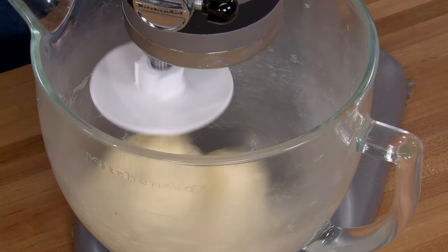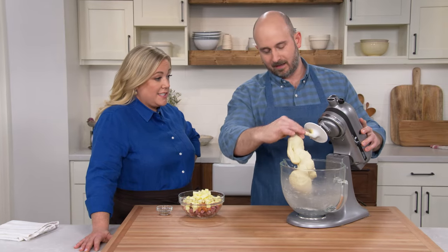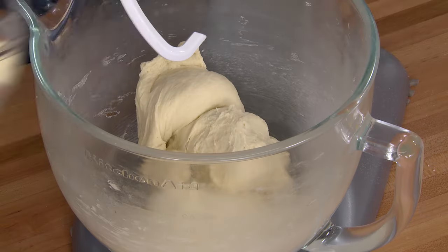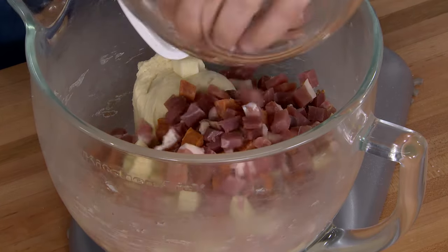Okay, it's been 8 minutes. Take a look at the dough. That is a solid looking dough right there. Nice and chewy, a lot of gluten developed. So now we're gonna add all of our meats and cheese, as well as a good kick of black pepper. That's one of the characteristics of this bread, is a heavy hand with black pepper.